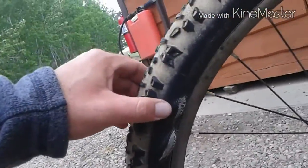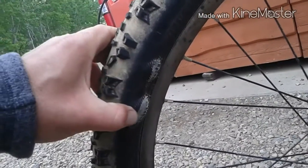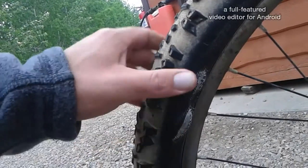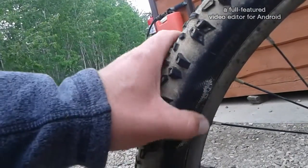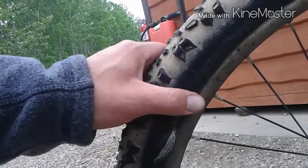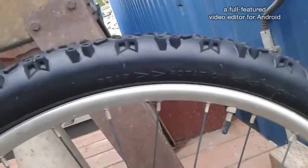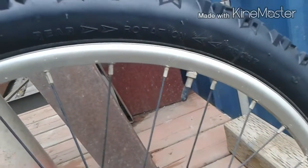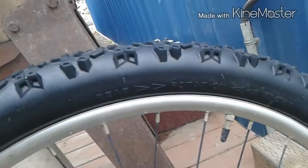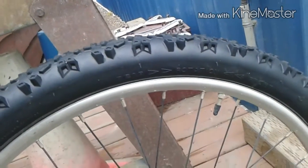because it was slashed right here, or they jumped off a curb or hit a curb or something like that. So it broke the tube and the tire as well. I put duct tape on the inside of the tire, and went to Home Hardware in Innisfail and got a new tube for it. You can see this valve stem back here. It's a tiny little valve stem, so a regular air compressor doesn't fit on there. You have to get some sort of an adapter. So they're proprietary tubes, rims, and tires.